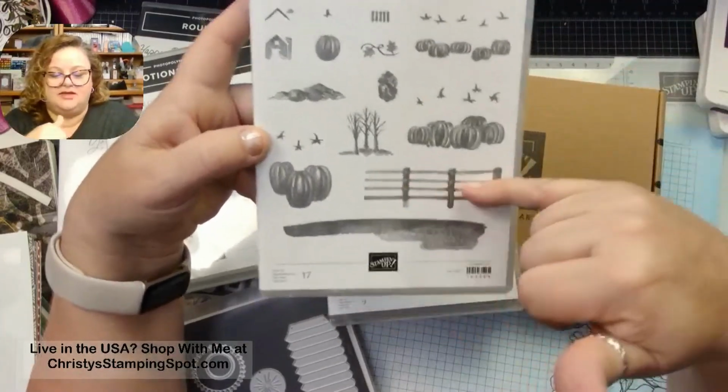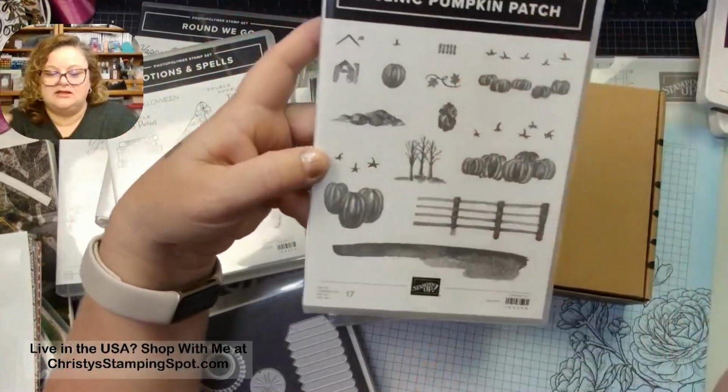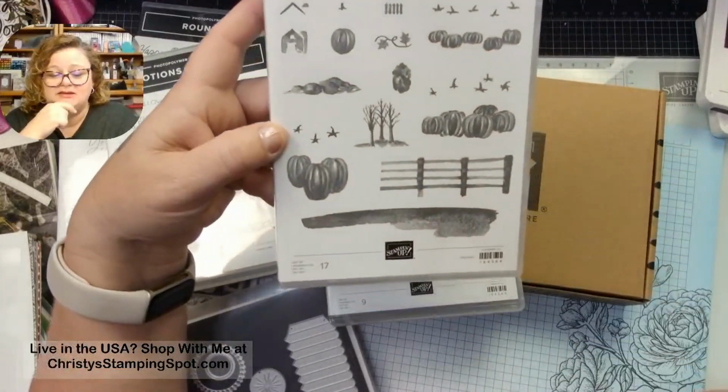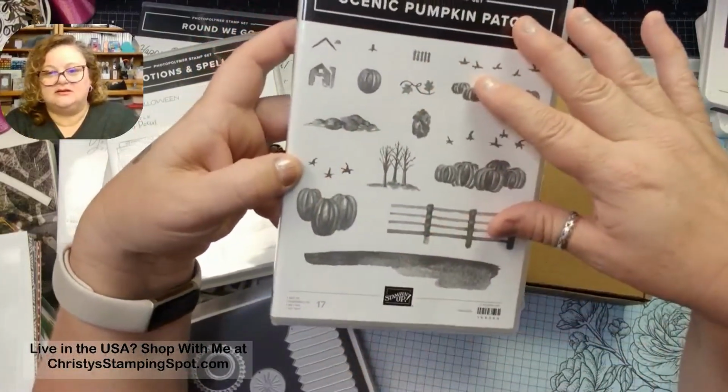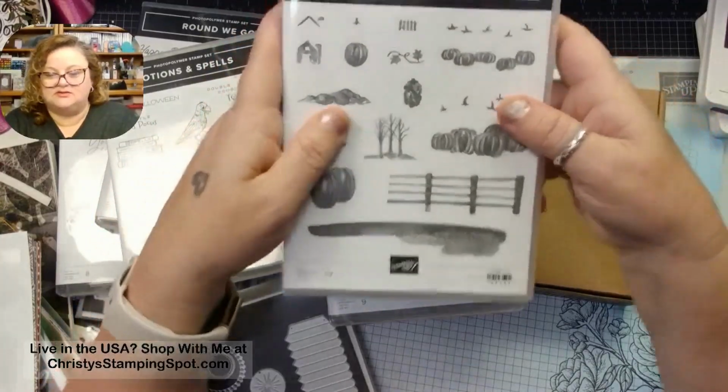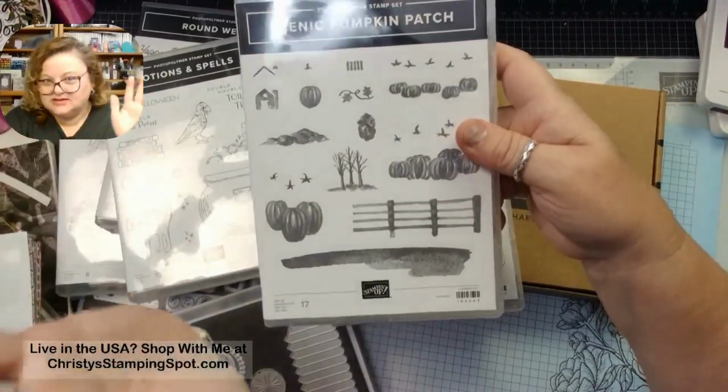I love this. This is fabulous for fall. If you don't really like Halloween, but look at the barn, and those pumpkins. I love these scenic sets. These are one of my favorites that Stampin' Up does, and so I was super excited to see that one. So of course I had to get it.